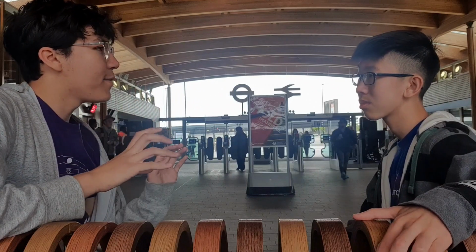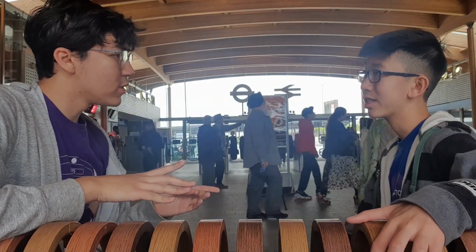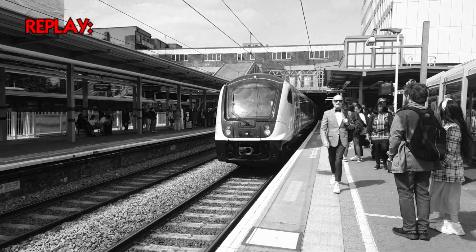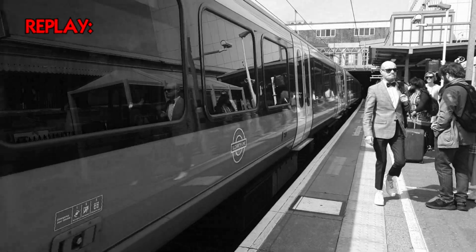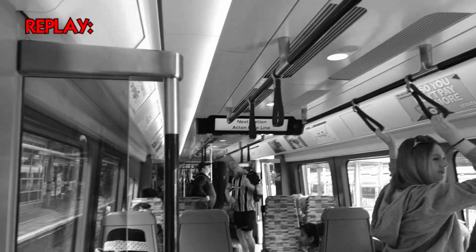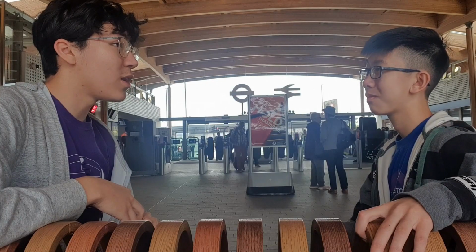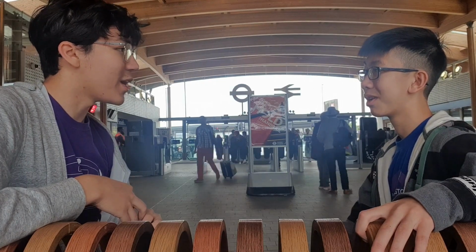Let's compare how busy each route was. So let's do Central versus Elizabeth line first. So my train at Ealing Broadway was rather busy. There were quite a lot of people at the platform, and there were quite a few people standing. However, by the time I got to Tottenham Court Road, it seemed that half of the passengers had just left. The Central line was actually really empty.